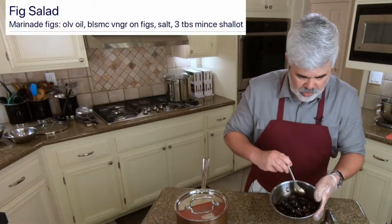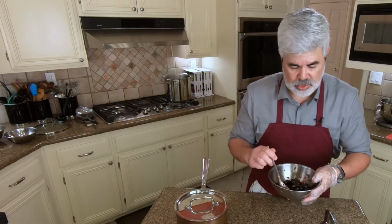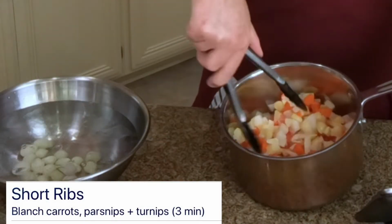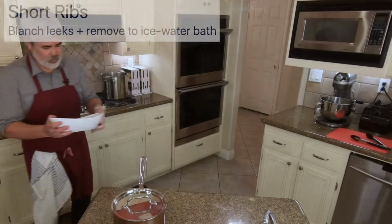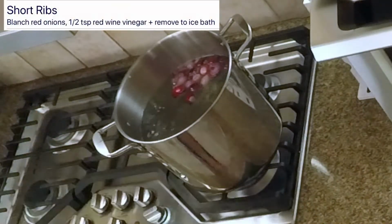I've marinated the figs in balsamic vinegar, maybe 3 or 4 tablespoons, olive oil. I'm in the process of blanching the vegetables, the turnips, the parsnips, the carrots, and the white onions. I've also blanched the scallions, and you can see how pretty those are, so green. And now I have the red onions in there.